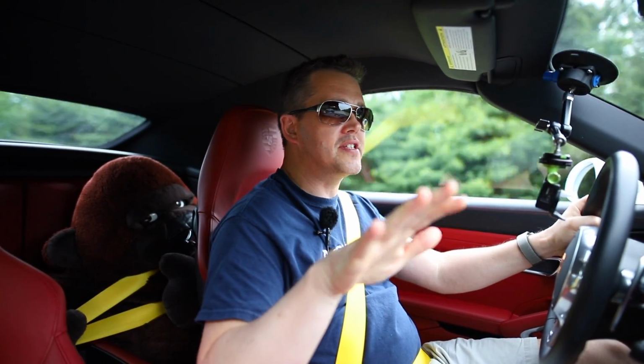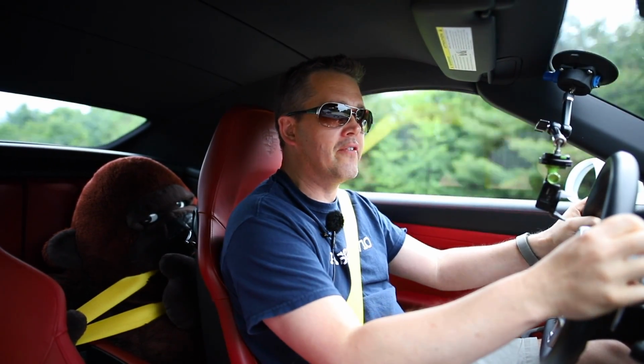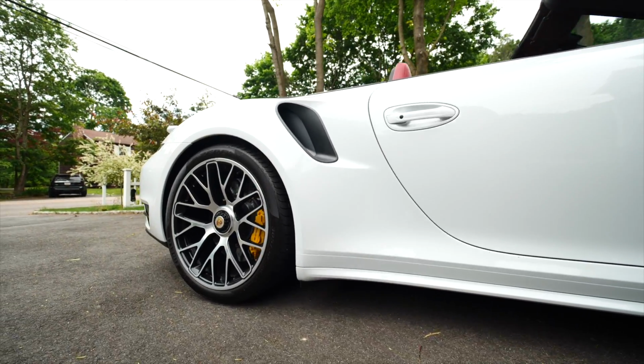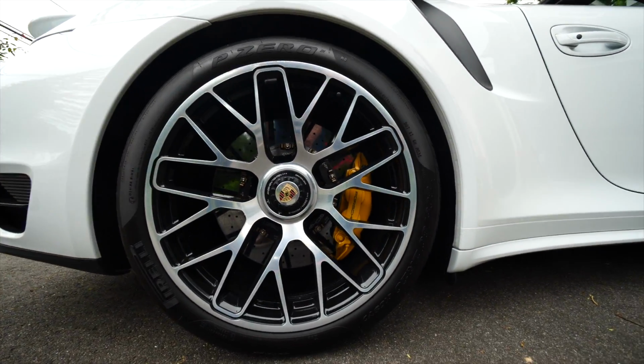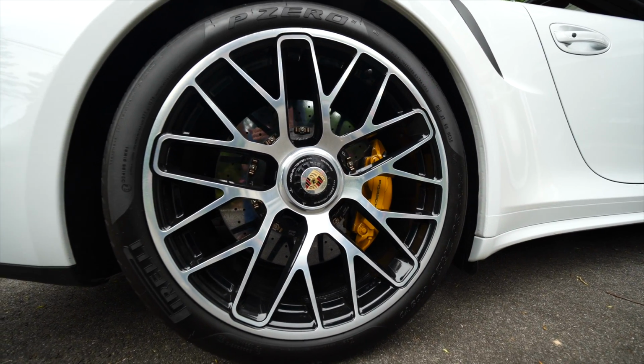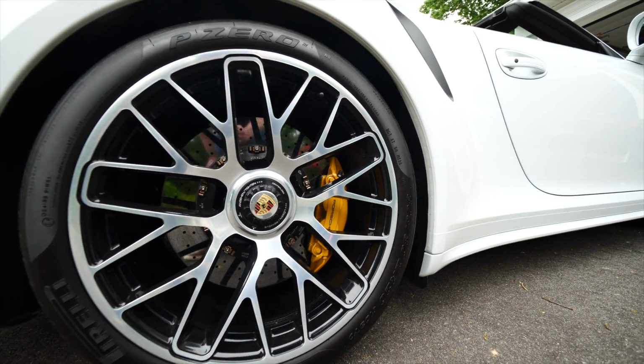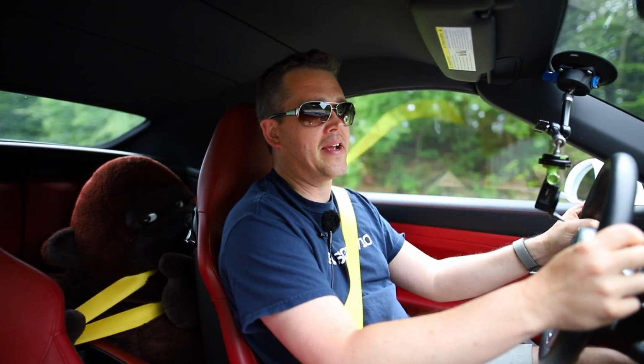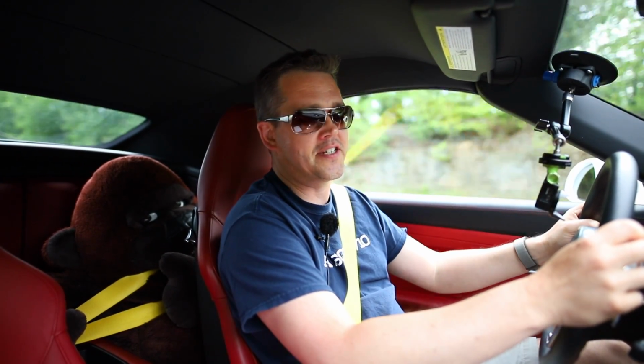Thirdly, not all the standard features on a Turbo S are to everyone's liking. The centre lock wheels, for example. Anyone that's had a flat tyre more than 100 miles away from a Porsche dealer in a Turbo S with the centre lock wheels will tell you what a pain in the arse they are. Pretty much you have to be flatbedded back to a Porsche dealer to get these tyres changed.